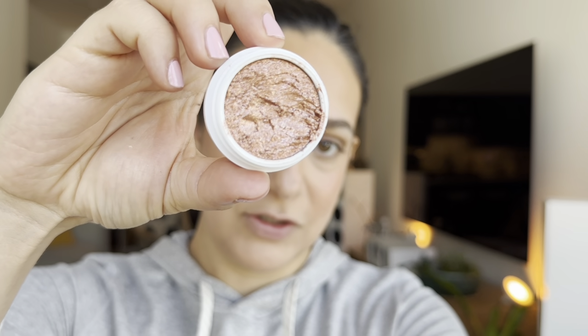Now for the fun part, we're gonna go in with this ColourPop Super Shock Shadow. This is just a beautiful coppery rose gold color. And I'm gonna use my fingers to apply this. So I'm just building up the pigment on my finger, and then I'll begin pressing this onto my eyelid. I feel like this color is just perfect for fall. And the fact that it has some shimmer as well makes it a perfect transition from summer to fall makeup.